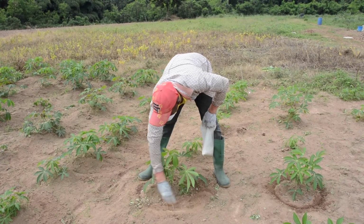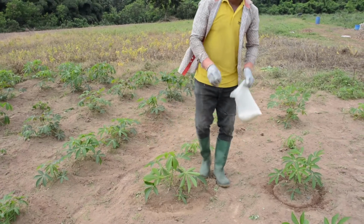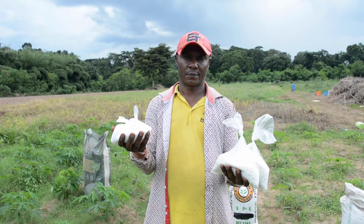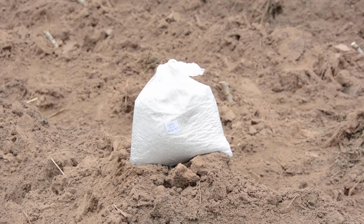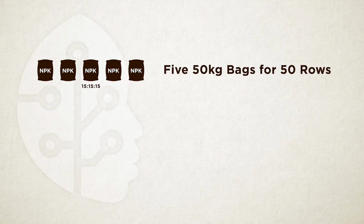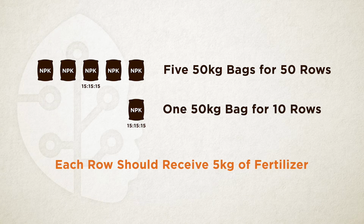Distributing the amount of fertilizer equally to each plant is a bit tricky and requires some experience. It is helpful to first divide the fertilizer into equal amounts for each row of cassava in your field. For example, if you need to apply 5 bags of fertilizer and your cassava field has 50 rows, then 1 bag would be for 10 rows, and each row should receive 5 kg of fertilizer.